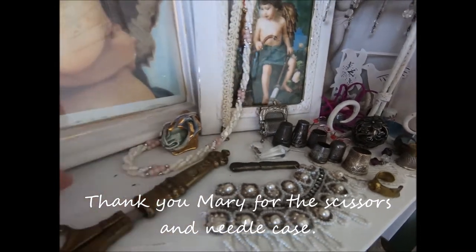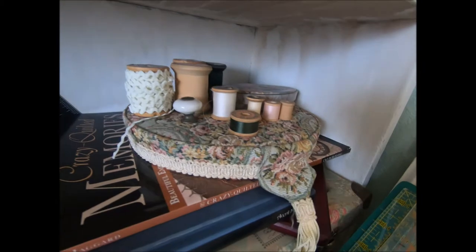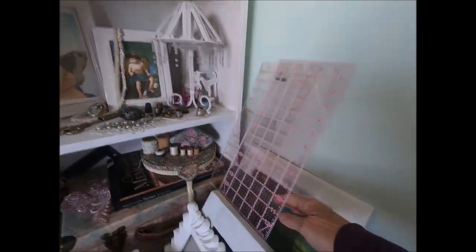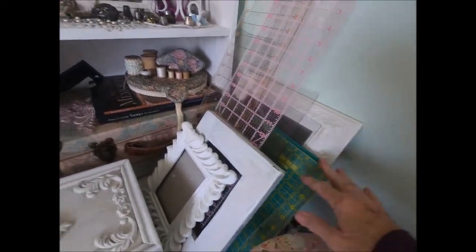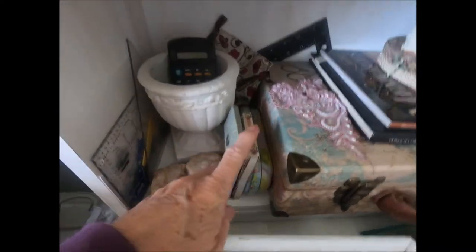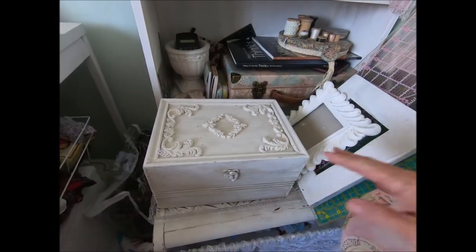love it. Thank you, Mary, for my little scissors. It's a piece of beading. And this just is all the stuff that I've collected throughout the years. But I think I have it really organized and have my rulers all here. My acrylic rulers, my mats. Back here I have more rulers, calculators, pads, pencils, that kind of stuff that's close so that when I do quilt, it's practical storage for cards and such.